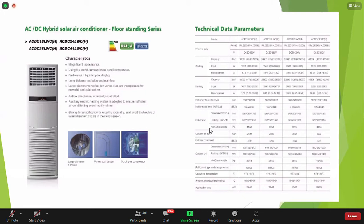I have read, Sir Stuart, what is the largest capacity for a solar aircon? It is 4TR. Okay. We're going to read the questions later on, in the last part, the questions posted in the chat box. But for now, let's see, because I think Stuart is not yet done with his presentation.